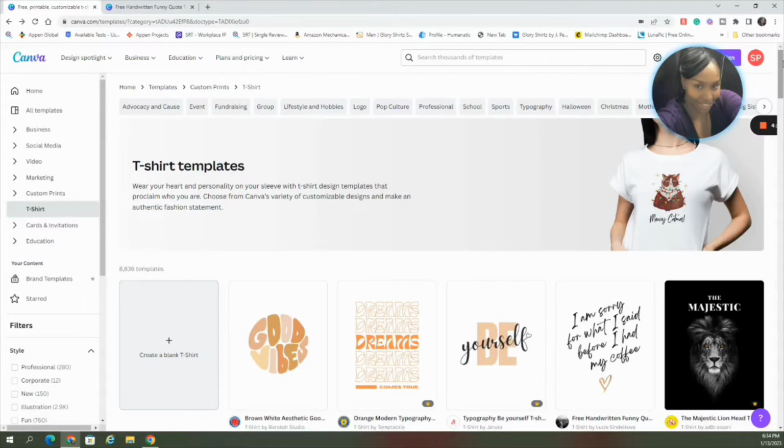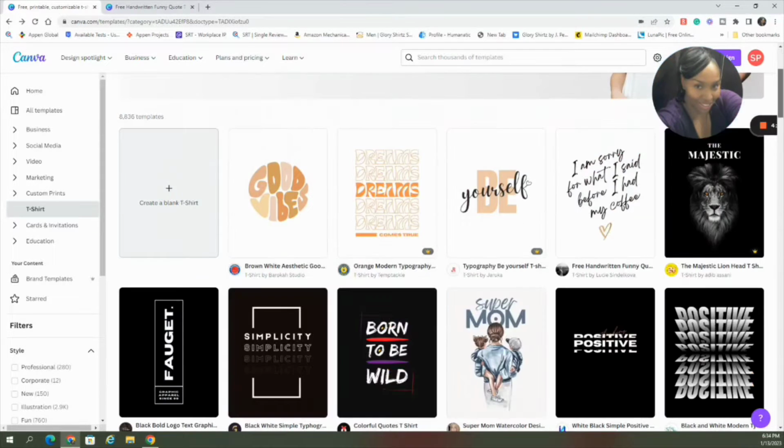And then we're going to talk about your advertising and how you can get your name out there so that people will know about your product and exactly what you're selling. Okay, so right now we are looking at my Canva account. And like I said, in Canva, you can make all of your different designs for free.